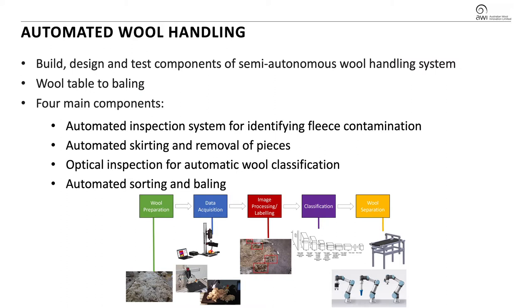And the automated wool handling project is a new project that we've started working on to have a look at whether we can build a semi-autonomous wool handling system to go from the wool table through to baling. So we're looking at four main components, including an automated inspection system to identify fleece contamination, automated skirting and removal of pieces, an optical inspection for automatic wool classification, so wool classing, and automated sorting and baling.